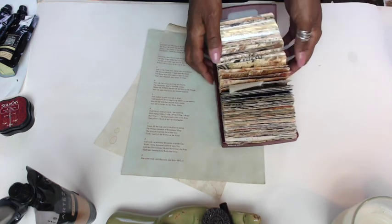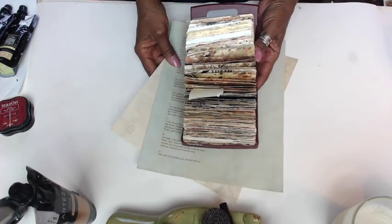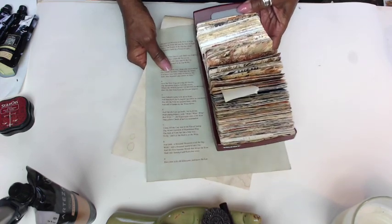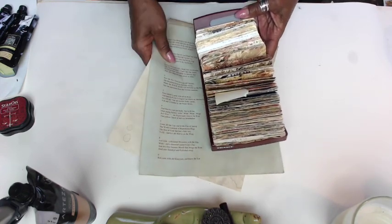But that's where we are. And I have ideas for some more book projects moving to next year. So we're going to just kind of keep on making books and jelly printing and having a good time.